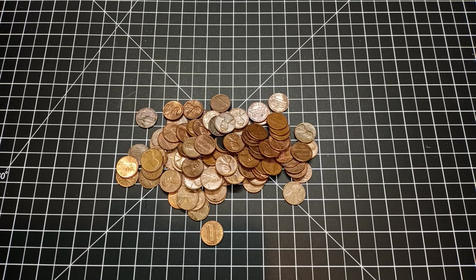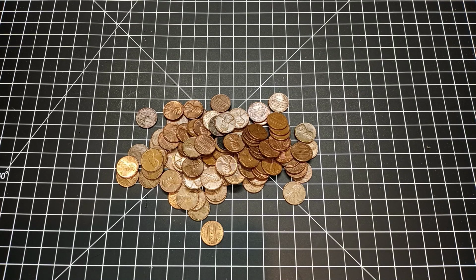But rather than have you watch me open rolls, sometimes I just go over the results of what I've gotten. I'm doing that today because I've noticed lately that there really isn't much to be found, especially for pennies. When I started doing this about 6 or 7 years ago, I used to be able to get maybe 31 or 32% of my pennies copper.